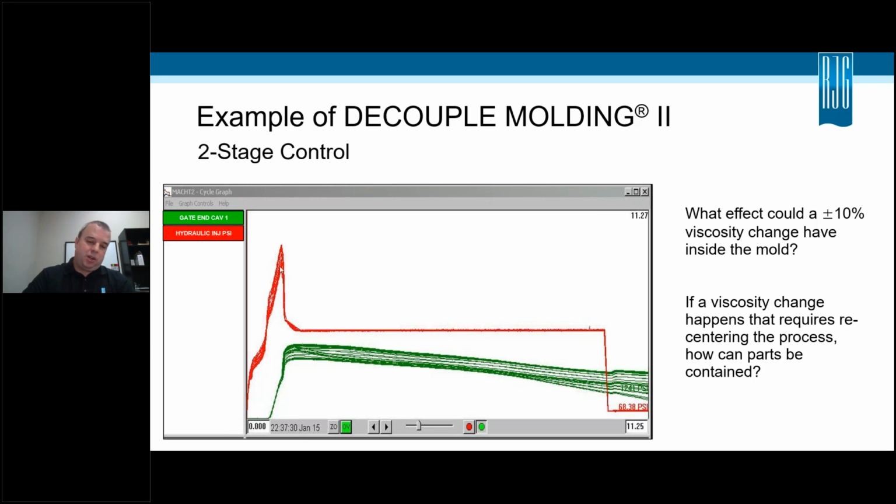So during injection here, this is the first stage, then it transfers down to pack and hold pressure. It comes down, and then eventually it will go up to back pressure and all that. This green curve here, you can see, is a gate sensor, so this is actually the pressure inside the cavity. During injection, this pressure is varying, and that's telling me the viscosity is varying. We're minimizing the effect on the process because we're under velocity control.